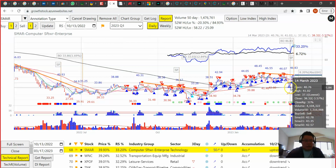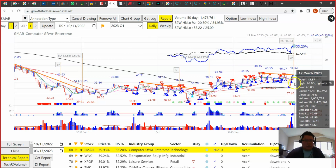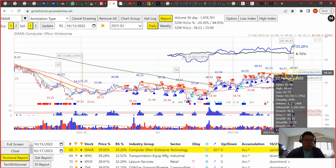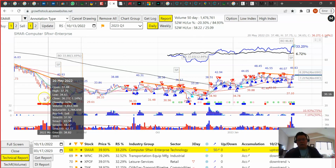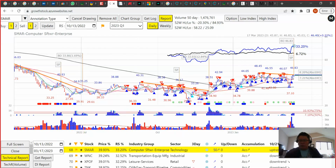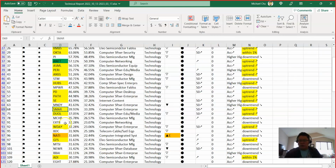And look at this. It bounced off here. I don't remember which day it reported, but I think it might be Wednesday. And then it just keeps going higher. See, very near a breakout point now. So we'll see. All these stocks are setting up to break out, which is very, very interesting. At least in the tech set.